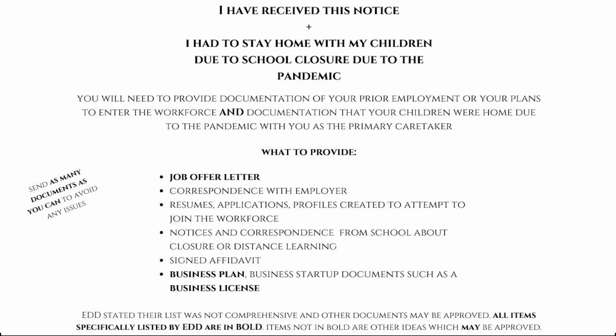For those of you who received this notice and you had to stay home with your children due to school closure, which was caused by the pandemic, you will need to provide documentation of your prior employment or your plans to enter the workforce, or self employment or plans to be self employed, and documentation that your children were home due to the pandemic with you as the primary caretaker. What can you provide in this situation?